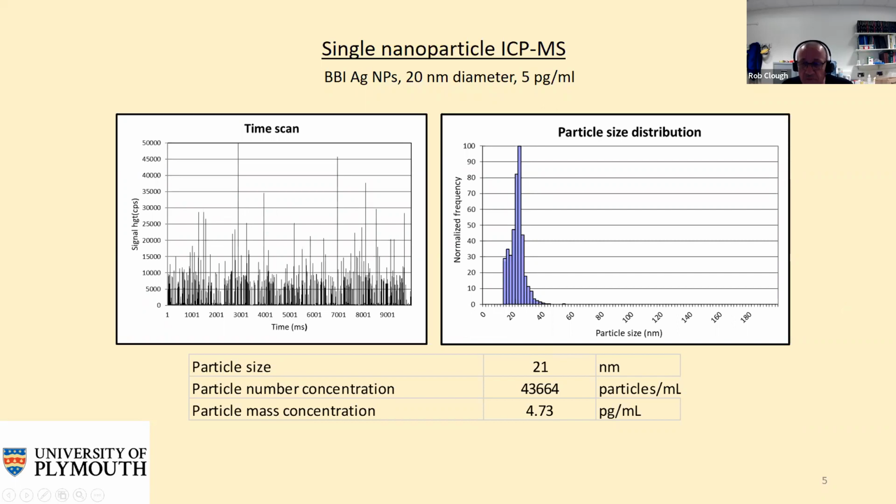We managed to, as you'd hope, measure the nanoparticle diameter and the concentration to a reasonable degree of accuracy compared with the manufacturer's stated dimensions and the concentration from dilution.